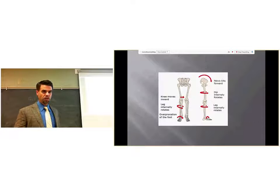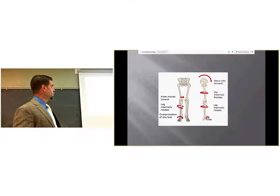All right, so in this diagram, this kind of shows what happens. All right, so we're going to look from the foot up. So overpronation of the foot, you see the leg that internally rotates. Knee moves inward, okay? Adduction, valgus motion there. The pelvis tilts forward, the hip internally rotates, and as we said, the leg internally rotates as well.